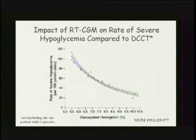Now, these are the data, again, from the 1993 publication of the DCCT, looking at the rate of hypoglycemia as it pertains to hemoglobin A1C, and we are talking about severe hypoglycemia, which we define as requiring the assistance of another person. So this is where we were in 1993 with our tools from that era, and this is where we are right now without CGM, with insulin analogs, better use of pumps. We are right here, well below the line from where we were in 1993 for the incidence of severe hypoglycemia.